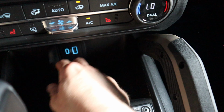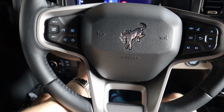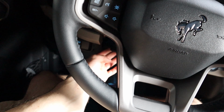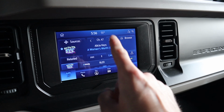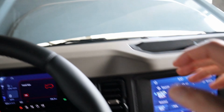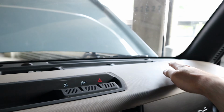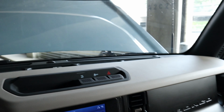You've got a USB power port over here, and there is a 12-volt adapter over here in the center arm console. The steering wheel is tilt and telescoping, but it is a manual adjustment lever over here, and the base Bronco comes with this 8-inch touchscreen. You got AM, FM stereo. You've also got satellite radio. You've got 6 speakers in this vehicle, including 2 that are located above the center bar behind the rear seats. And so far, I haven't had any complaints or issues with the speaker system in this vehicle.